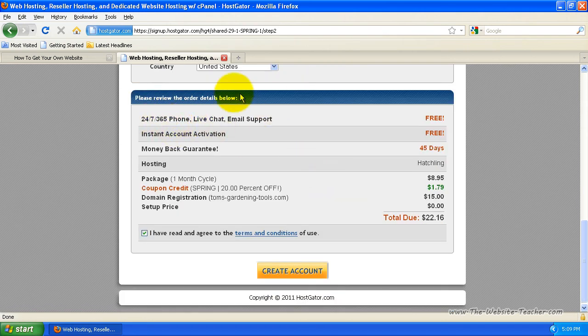So now this is just reviewing your order, and you'll see here 1 month cycle is $8.95, but you got the discount of 20% off, so it's $1.79 off, so it comes down to the $7, whatever it was. You got the registration of the domain name. So HostGator is going to be registering this domain name for you and will link it to your account.